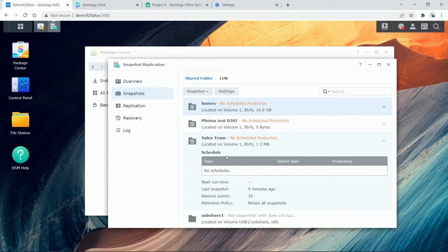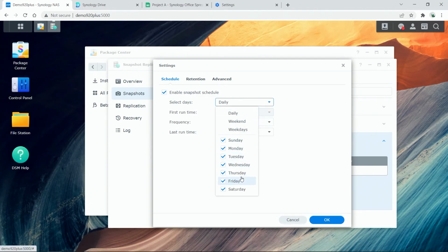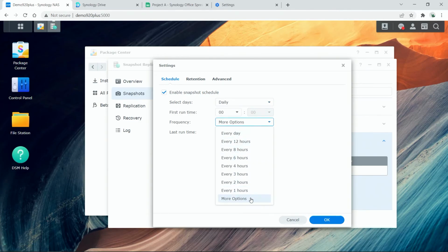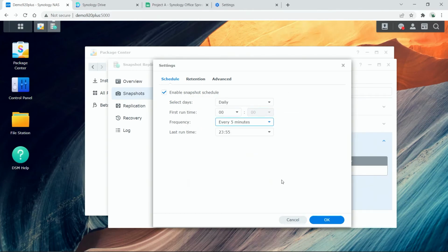Here, I would like to create a scheduled snapshot to my sales team folder. So select my team folder, click Settings, enable Schedule. Here you can choose from daily to weekdays and a list of frequency which can be down to every 5 minutes. This allows you to minimize your data loss.